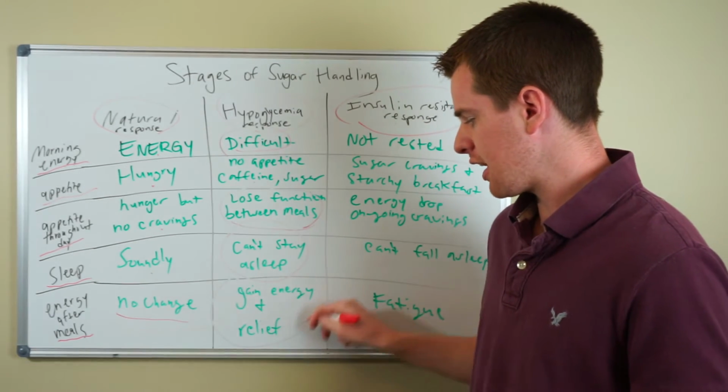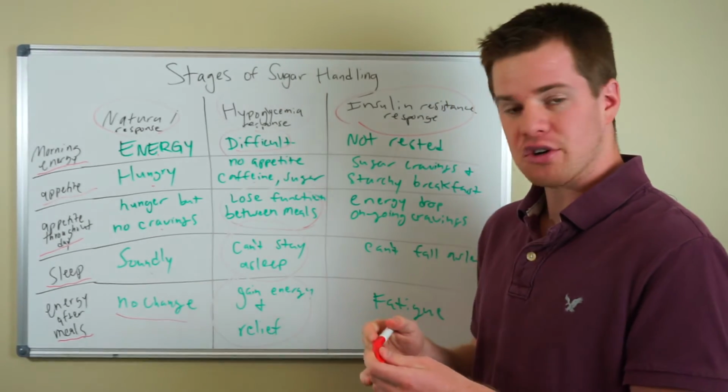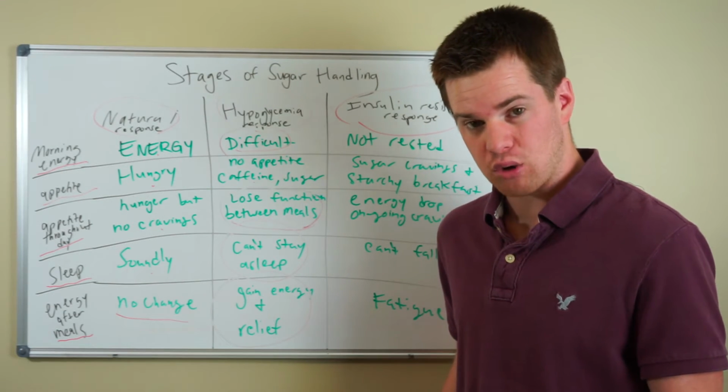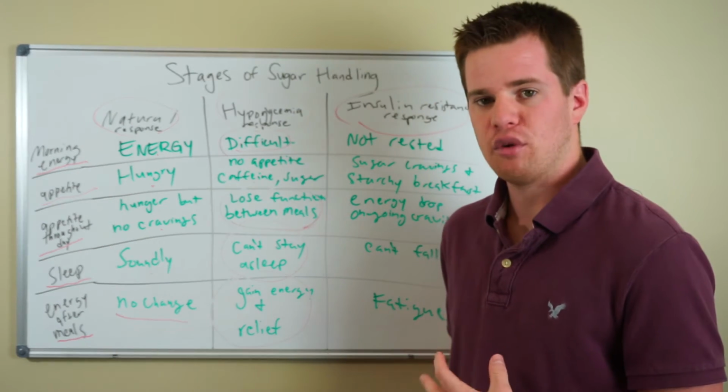So lastly, you're going to gain energy and relief after meals. If you're someone who is feeling low, you're feeling fatigued, you eat and then you're like, oh, I feel better.